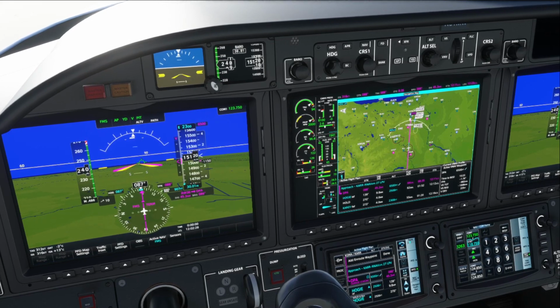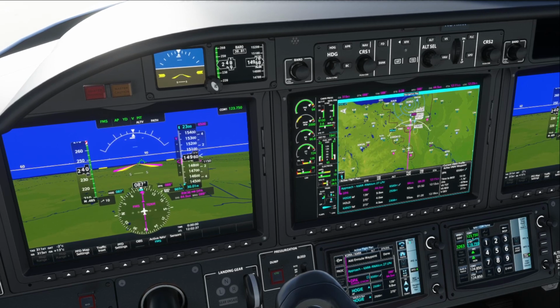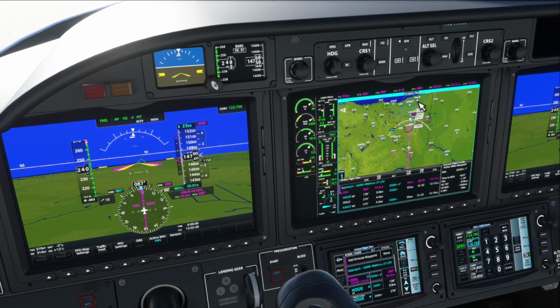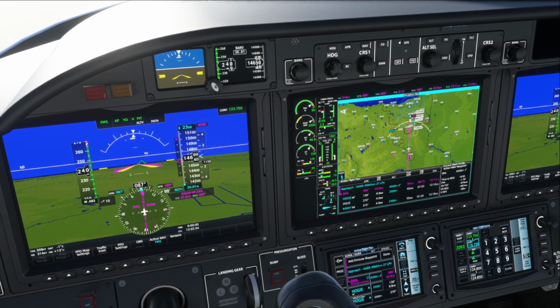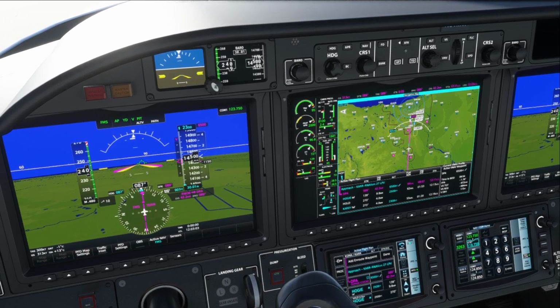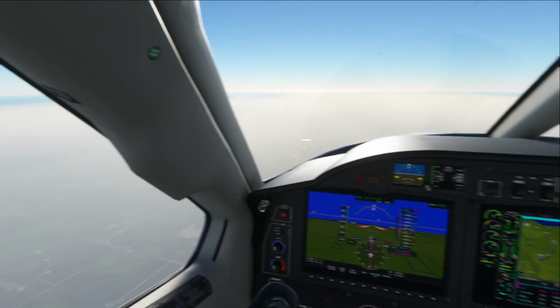I haven't been able to get, I don't know if RNAV is controlling our descent or not. Here's Lake Michigan. Here's O'Hare, Midway. Definitely some haze.